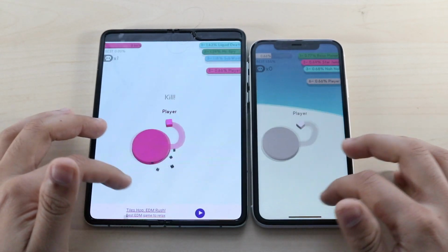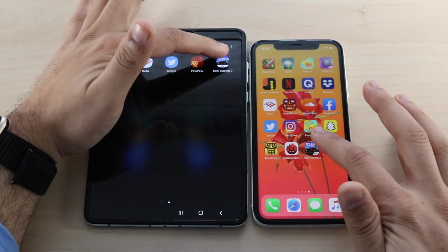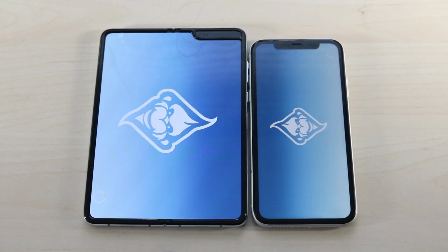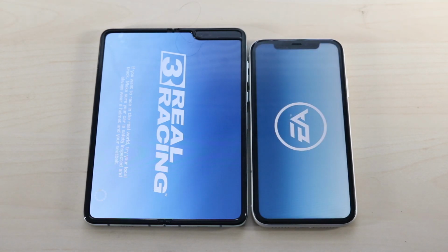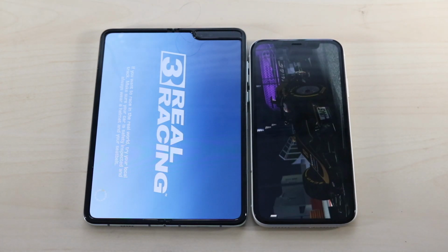Getting into some gameplay. Pretty much the same thing, nothing too crazy going on here. Let's end it off with the Real Racing 3. 3, 2, 1. And I think the iPhone 11 might win this one actually. As you can see, the iPhone 11 got into that little playing area first. And then the Galaxy Fold should get into it eventually.